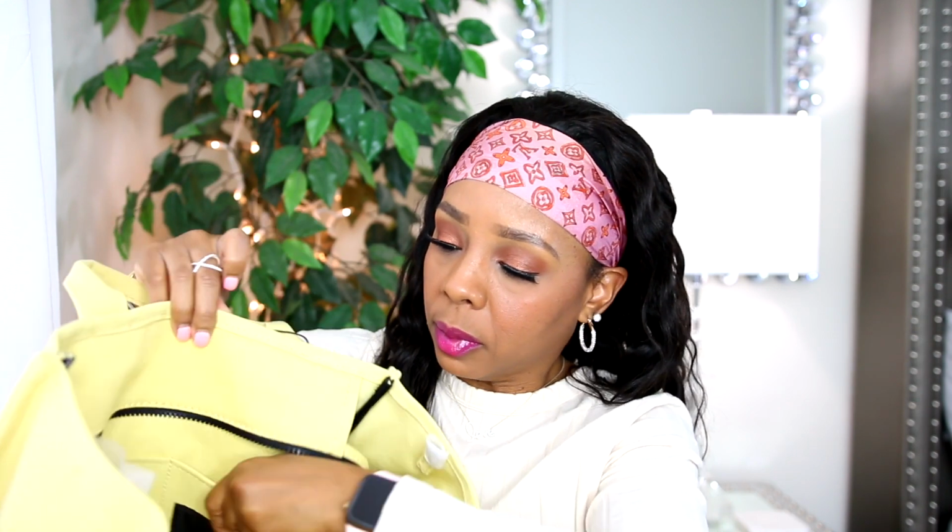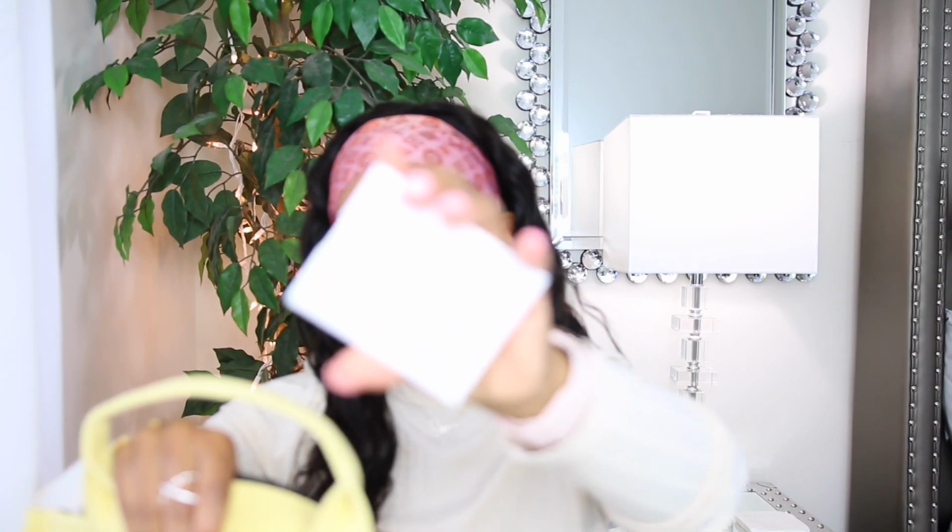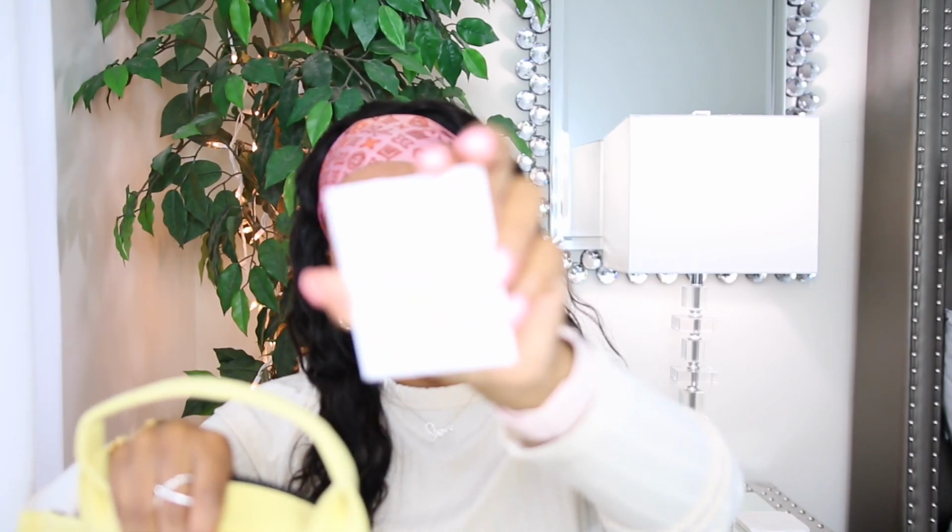The inside is different than the Teddy Tote because here you get a patch pocket, then you also get smaller pockets, little pockets that you could put other things inside of. I have to be careful because I don't want to get makeup on it, or get it too close to my face. In that pocket you get your Marc Jacobs card that tells you how to care for these bags. You also get your black strap.